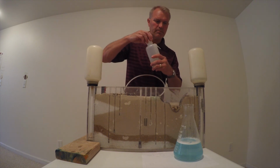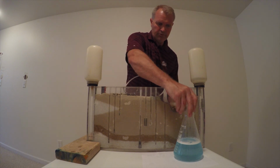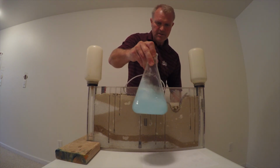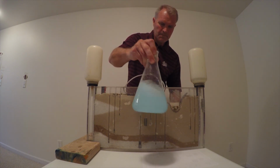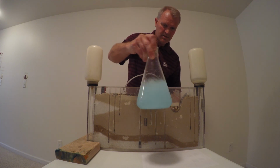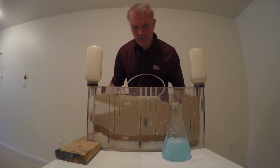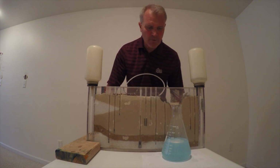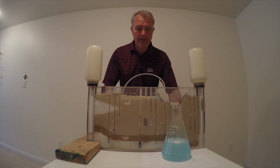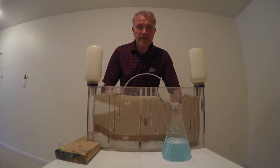I don't know if that was going to be enough to do away with all that food coloring, but we'll swish it around. And as that sits, it'll probably start to get clearer. Doesn't look like I added enough to get rid of all of that pollution, but you see how it works. And that's what you would do in real life to clean a well.